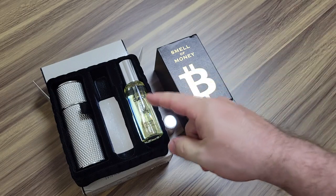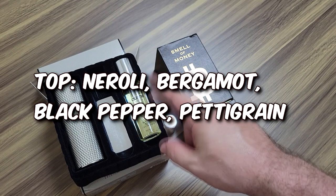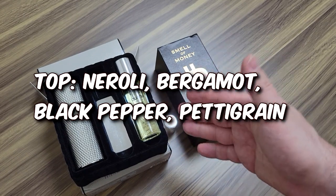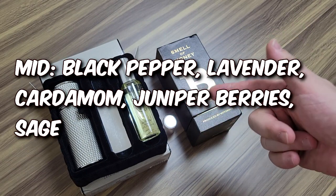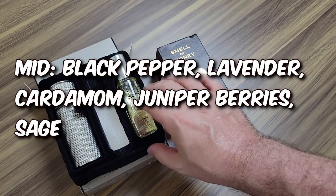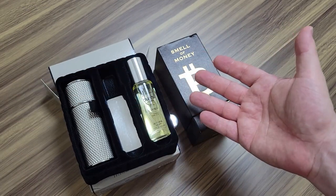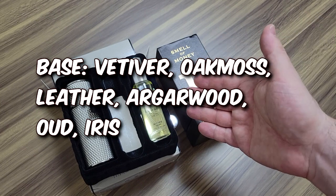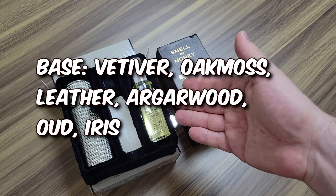Let me tell you the notes, since I have Fragrantica open right here. The notes on Dunhill Icon. Top notes: neroli, bergamot, black pepper, petitgrain. And also in the mid notes, black pepper again, lavender, cardamom, juniper berries, and sage. And in the base, you have the typical notes you get in a masculine fragrance. You have vetiver, oak moss, leather, agarwood, oud, and iris.